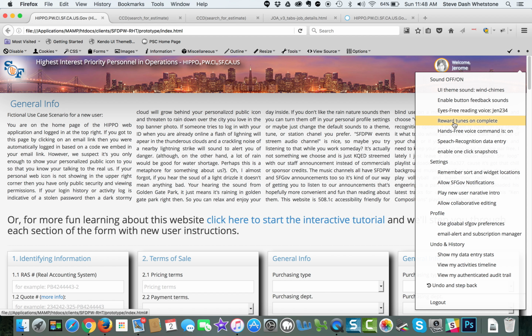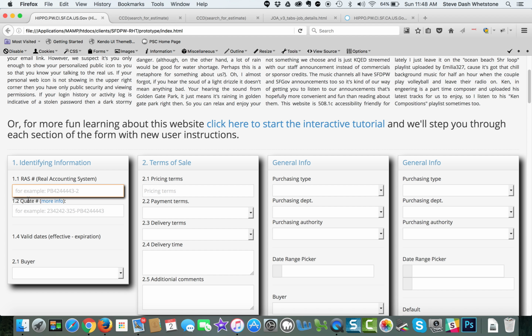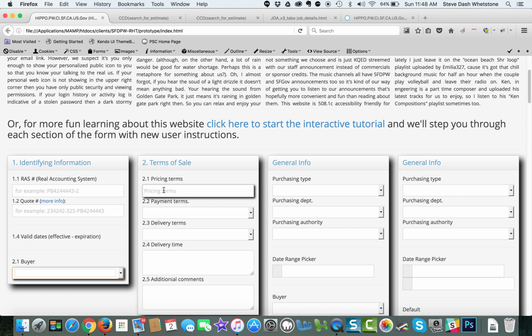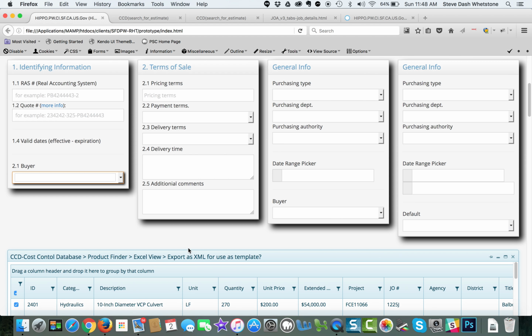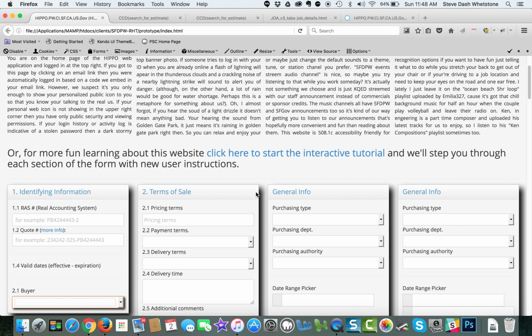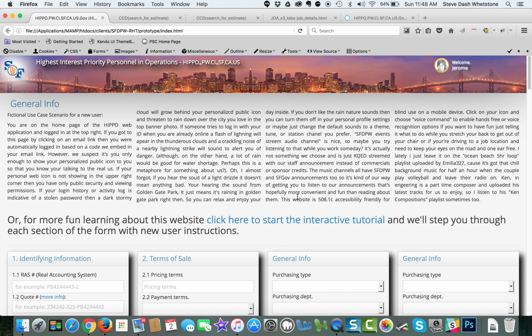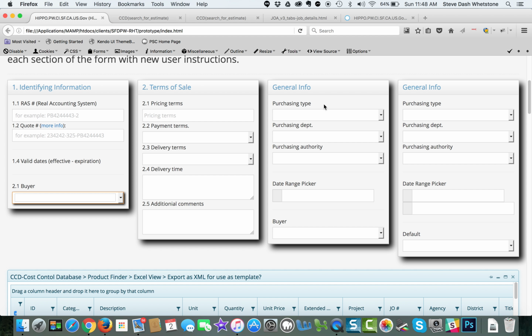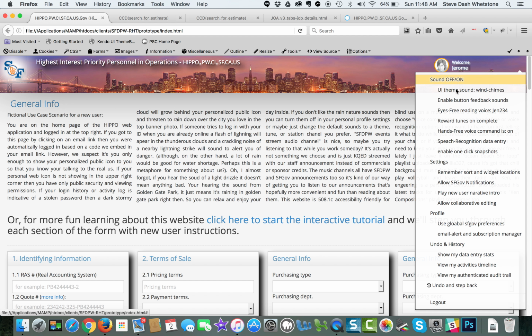Reward tunes on complete. Oh yeah, so every time you complete a task, like I'm filling this form out here, and then here, and then here, and then I go here, and it goes beep, beep. Gives me a nice little complete sound to let me know that I've accomplished card 1. And then terms of sale, I fill that in, and it gives me a nice little beep boop complete sound. Probably not a beep boop, probably a nice wind chime, huh? So we have wind chimes for positive reinforcement whenever you complete a field or enter a field or leave a field, and we can customize all that on a per user basis.